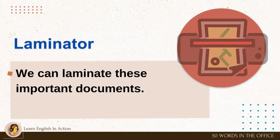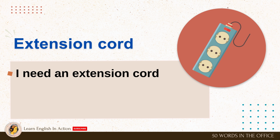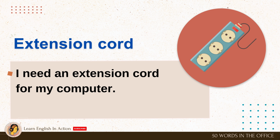Laminator. We can laminate these important documents. Extension cord. I need an extension cord for my computer.